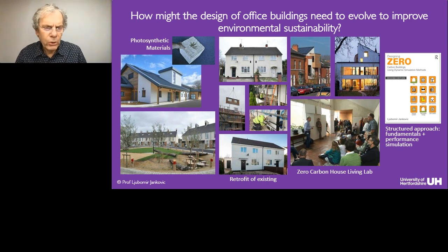Below that image, there's the GlaxoSmithKline building in Ware in Hertfordshire, which is net zero, is carbon negative. And then there's a residential development underneath in Swindon, which I was involved in monitoring. We also have participated in design of retrofit, which is the middle set of images. That was off-site development of external insulation panel and then on-site implementation. And we have Zero Carbon House as a living lab where we are conducting instrumentation and monitoring, with very good collaboration from the architect, John Christodoulos, whose house it actually is, and he is providing us with access to monitor his house.